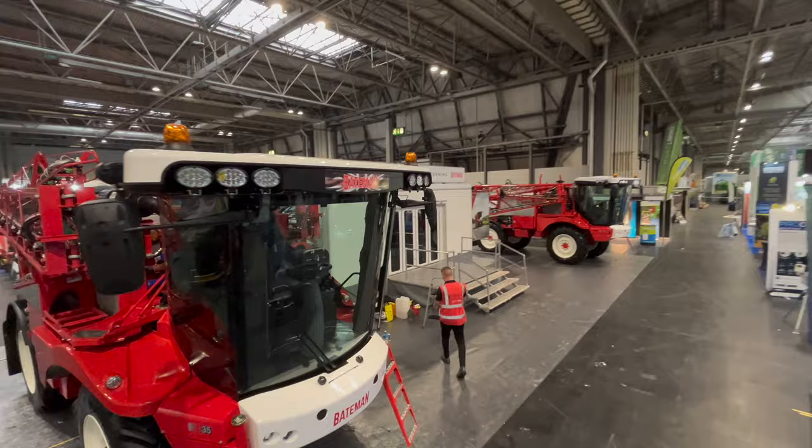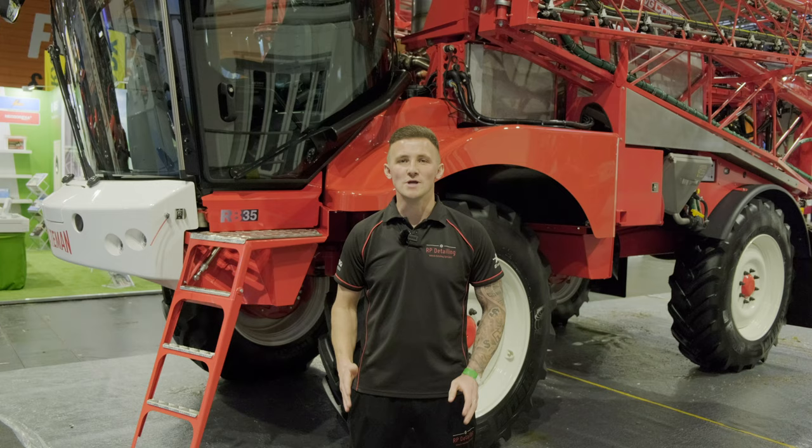Bateman sprayer stand now all done. I'm gonna head back down to Massey Ferguson to do the final finishing touches.